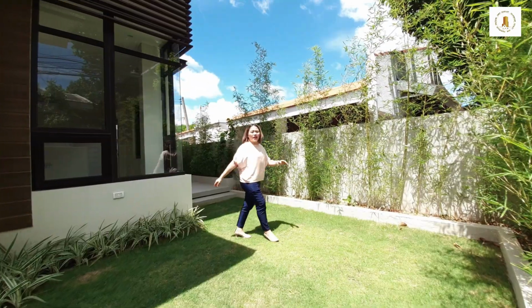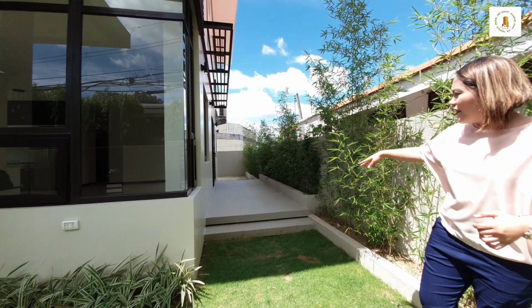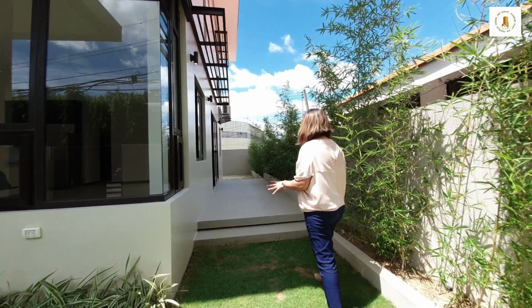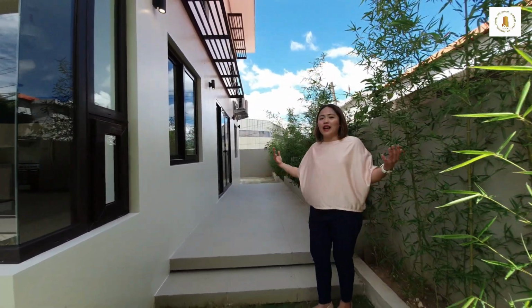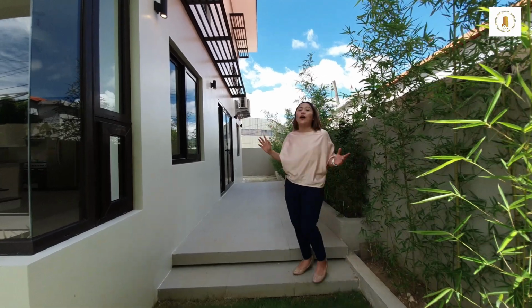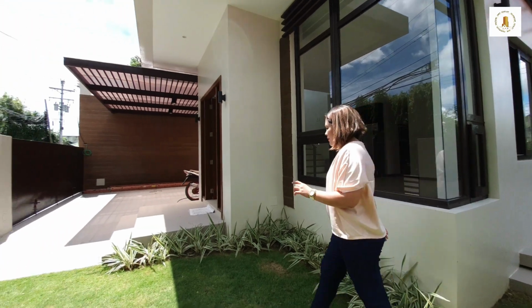So actually, we have here a side garden in this area, and it's best to put some chairs and tables on the side if you want to relax in the afternoon, because this area here is quite breezy. So now let's go into the property.